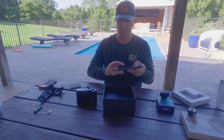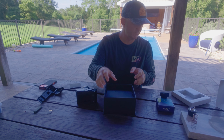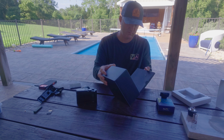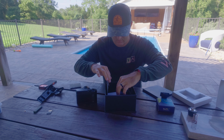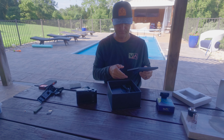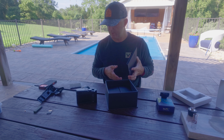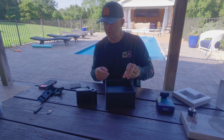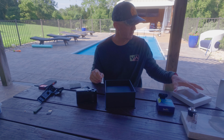Sometimes you just don't think about things. Sometimes you can't find the lens hoods that you thought you put in here. But this is a great camera, and I'm not sure why I thought about selling it.